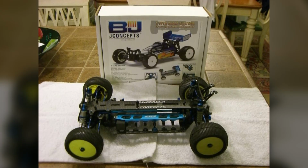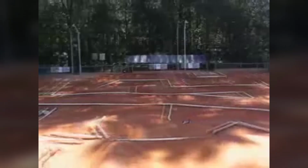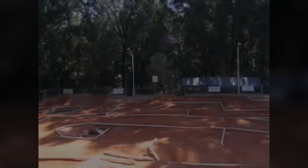It was here where Rona proved the design in competition, placing 13th overall. With that success, Jason and Brad decided to produce a small run of BJ4s in July of the following year, jumping headfirst into the four-wheel drive class and forming Jay Concepts.